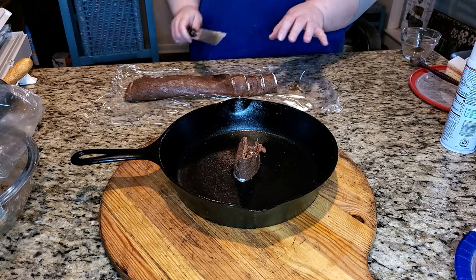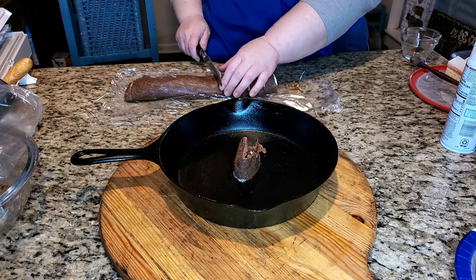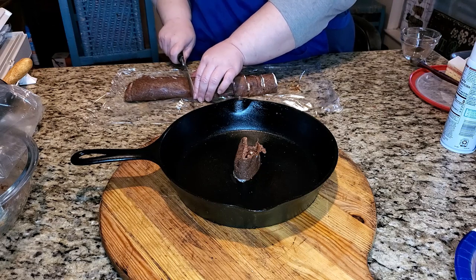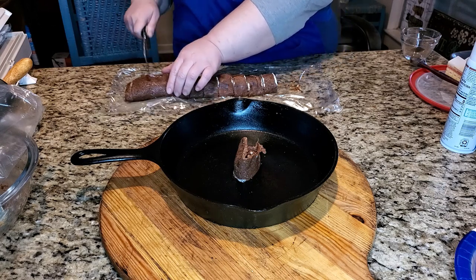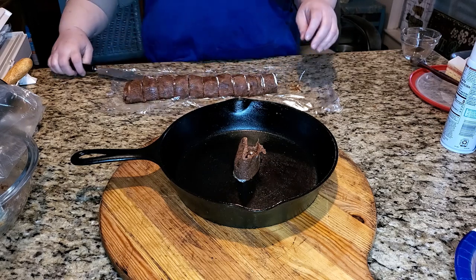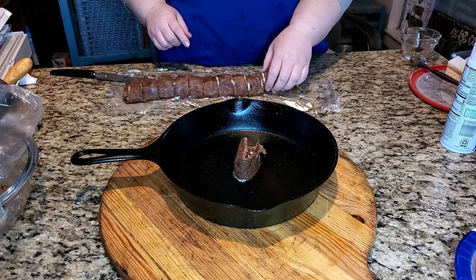And then we do want to go ahead and preheat our oven. We want to preheat it at 350, and then we'll bake these for about 20 minutes. Ooh, I just love the color of this. It turned out such a beautiful chocolate color, right? So let's see here. What do we got? 1, 2, 3, 4, 5, 6, 7, 8, 9, 10, 11 out of this roll.